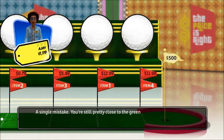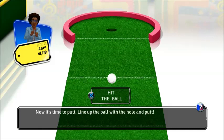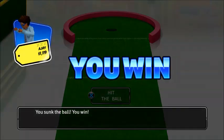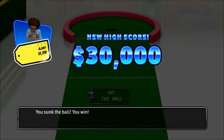You're still pretty close to the green. Now it's time to putt. Line up the ball with the hole and putt. You sunk the ball. You win. You've set a new high score. Congratulations.